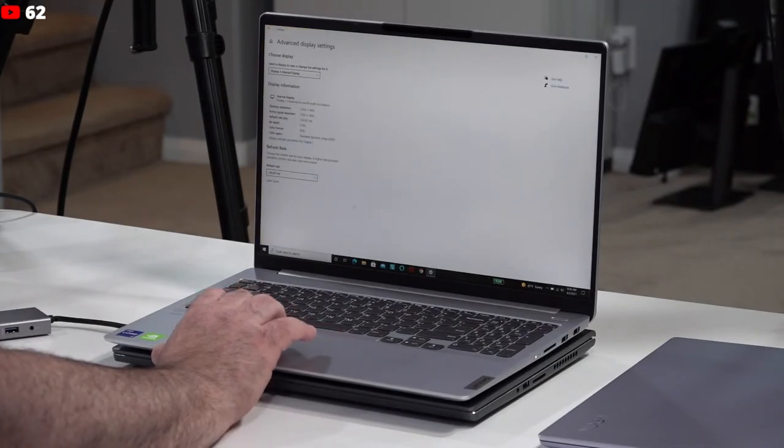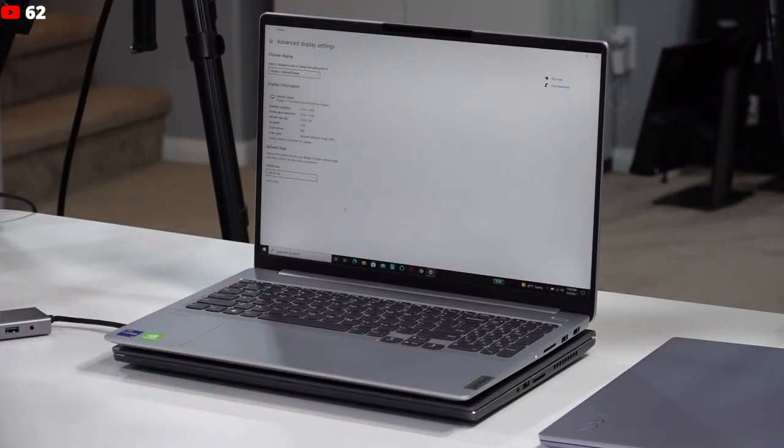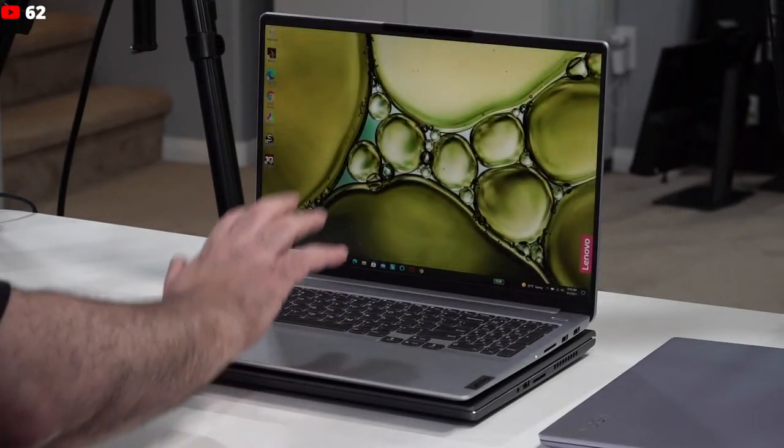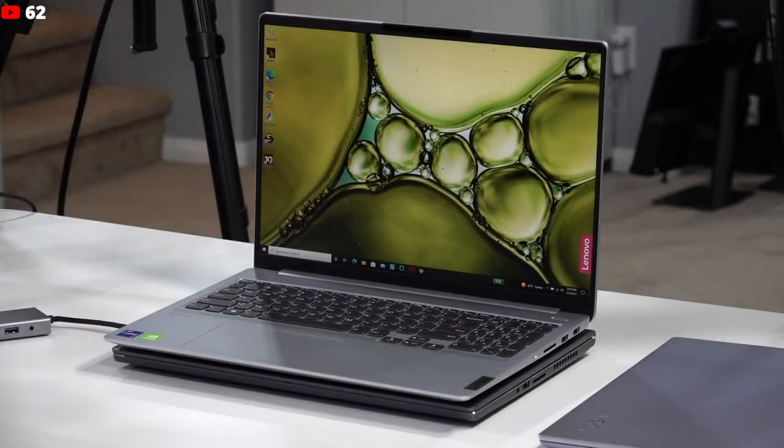If we go to advanced display settings here, you can see 120 hertz. The Slim 7i Pro is 90 hertz. This is 120 hertz. I'm sorry, I misspoke on that. But yes, this is a 120 hertz display. Same with the AMD variant. So we got a lot of stuff going on here, people. A lot of interesting laptops we are looking at now.